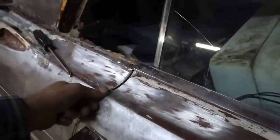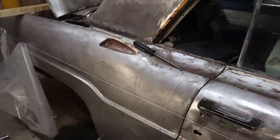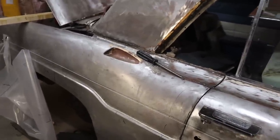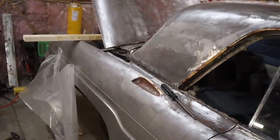This is nicer. So we could still come out a bit more here, but you can see all that lead there. So that's how they did it last time. You had to melt a bunch of lead out to get the welds out too. Yeah, it was all leaded, that whole thing. Lead seems to be the theme here. Oh, yes. Get the lead out.